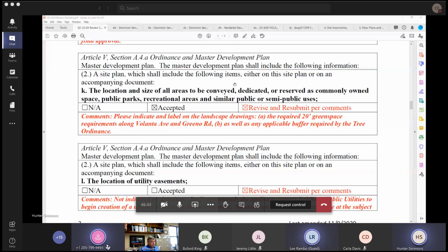I guess we would keep trying, but we would build them as assisted living and then convert them to memory care once we got the CON. Okay. That sounds great. That's the preferred method for us.